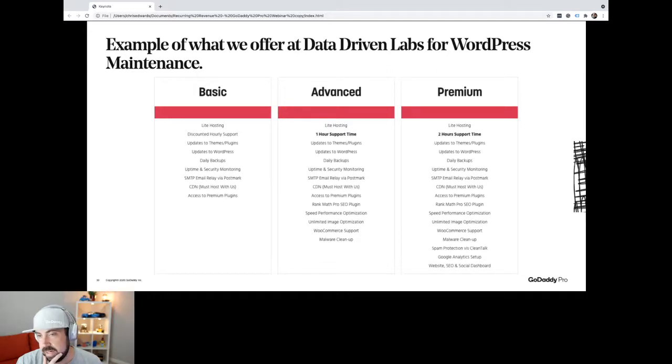Now, all of these items that you see added into these plans are all through services that we already pay for. We're not performing really anything extra to add these. These are either us using GoDaddy Pro sites or us adding on other services like Postmark or a CDN service, or using a paid plugin that we give them access to. So creating these plans does not have to be difficult, does not have to be hard. You don't have to hire a bunch of staff to offer these types of plans.